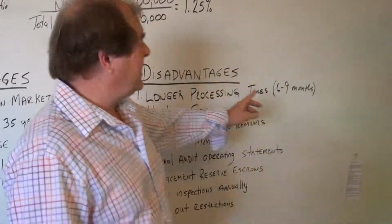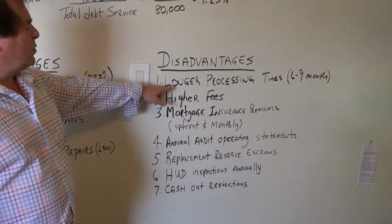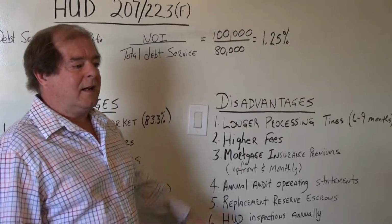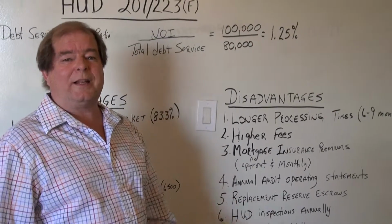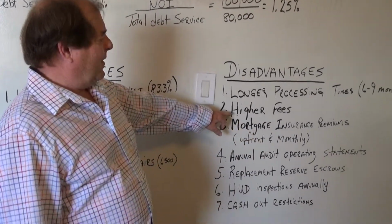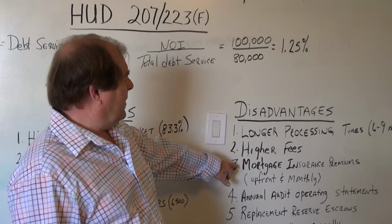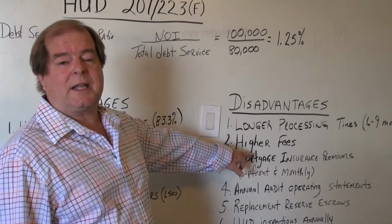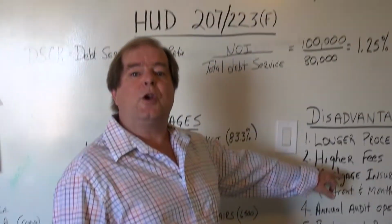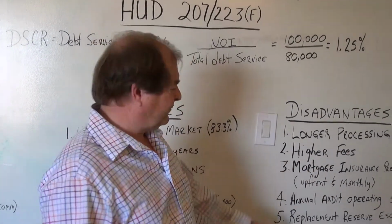However, there are disadvantages, and I'd like to get into these because some of them are pretty big. First one is it's a longer processing time. It takes 6 to 9 months. I don't know about you, but I like to close my deals a lot quicker than 6 to 9 months waiting for a lender. They also have higher fees than conventional loans. The mortgage insurance premium. Now this can be pretty stiff. You have an upfront premium and you have an annual premium, and they're very stiff.